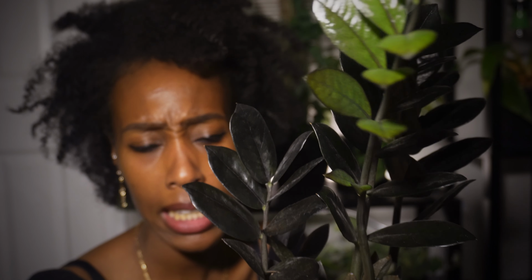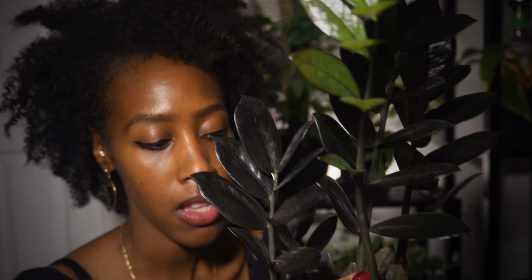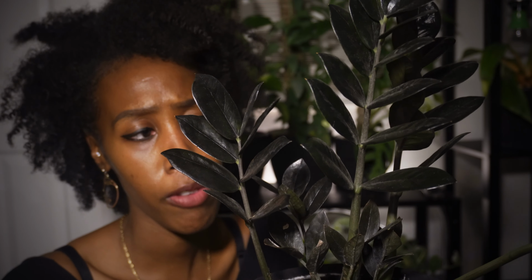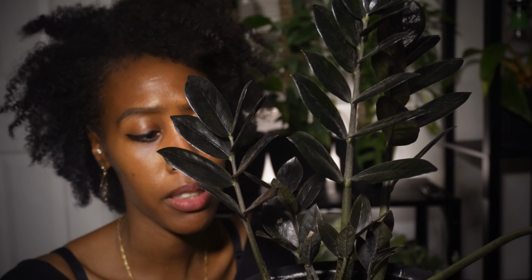So again, you can water this plant every 2 weeks. That's how I water mine, as long as it's in a well-drained pot. That's because the plant at the bottom has these bulbs, they're called rhizomes, I believe, and they hold water. That's why you don't have to water the plant so often, because it has these rhizomes in the bottom which are holding the water. Perfect for people who are busy, who are away, you don't have to water this plant that often.